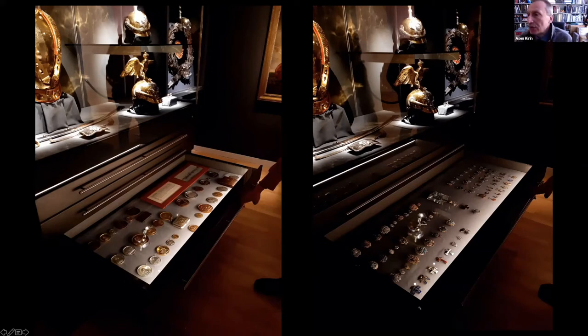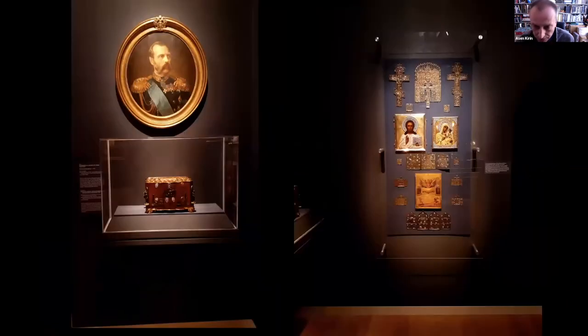In the bottom drawer of the display case, there are badges and jetons, which are small pectoral signs awarded for special achievements or created to commemorate important events in individuals' lives. In one of the corners of the gallery, we were able to fit a portrait of Emperor Alexander II, the liberator of the Serbs in the Russian Empire, and a unique item, a coronation gift that he must have received in the year of his coronation, 1856.